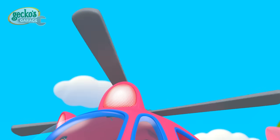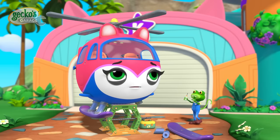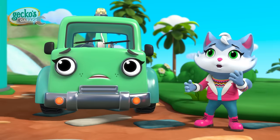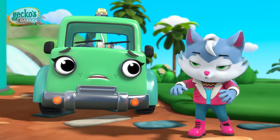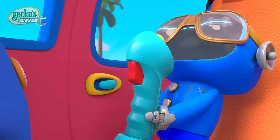Rotating wrenches! Why is Helena's engine starting? Stay calm, Blue! Oh no! I think Blue accidentally hit Helena's start button. Blue, whatever you do, don't touch the control!